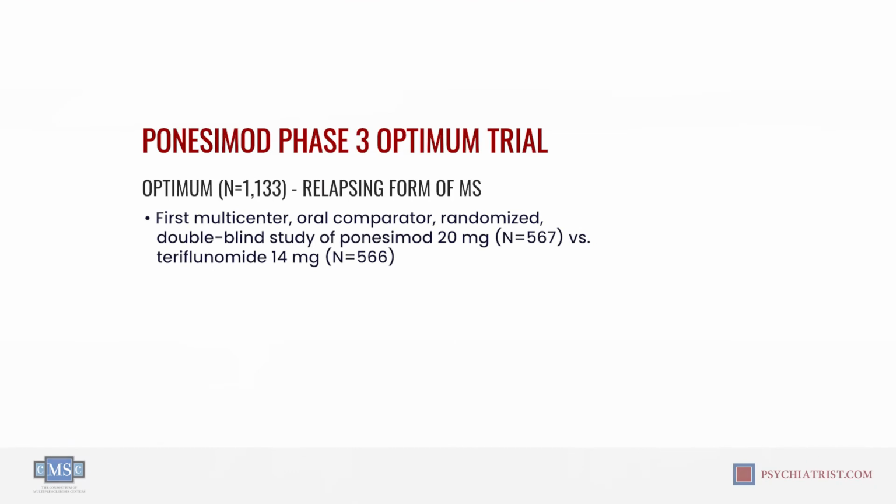We can always learn a lot from clinical trials, and I'd like to talk about 2 very recent ones that were published in 2021. The first is the phase 3 Optimum trial that led to approval of our most recent disease-modifying therapy, ponesimod. This is a second-generation S1P receptor modulator, a second-generation fingolimod. This trial entered over 1,100 relapsing patients.